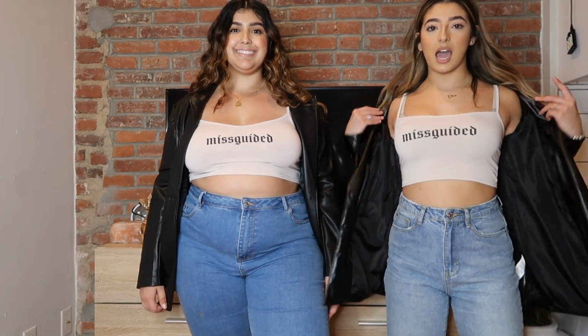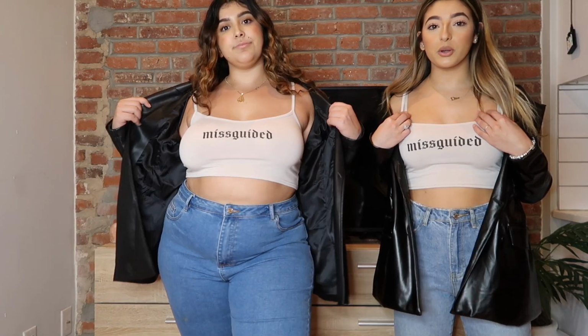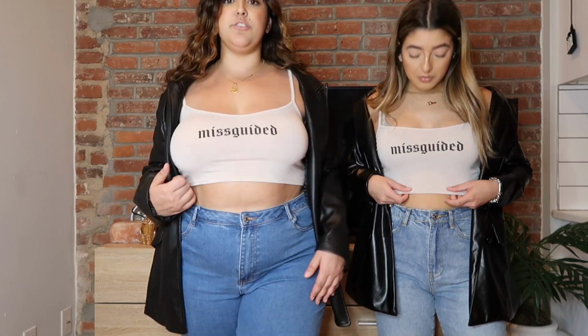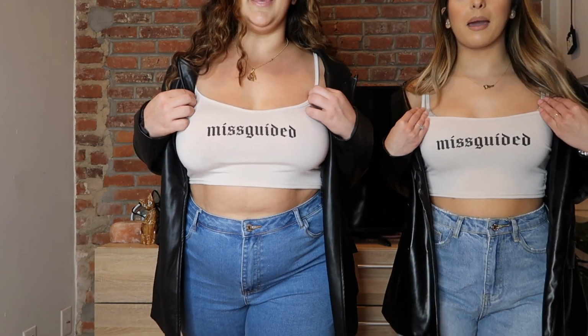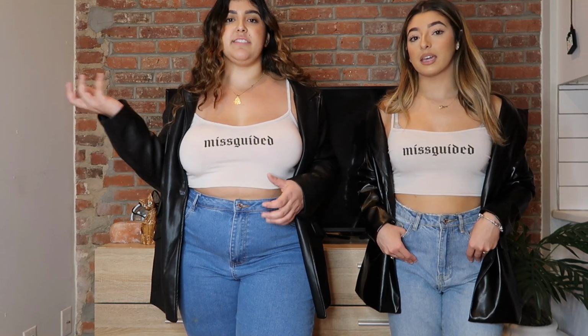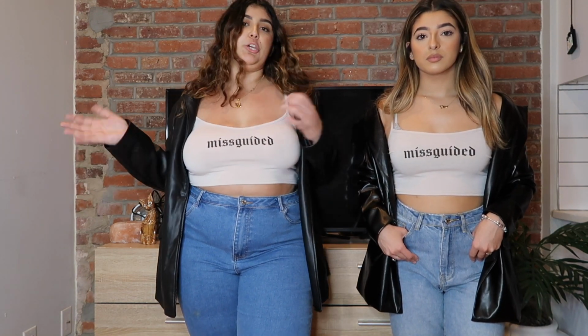And then this top is a tank top. Super cute. I really like this. It looks better than it did on the website. It's cute because I don't know if you can really tell, but I like the font a lot. Yeah, me too. I mean, it is a very see-through little tank top. It's nothing crazy special, but it's just a cute little Misguided tank.